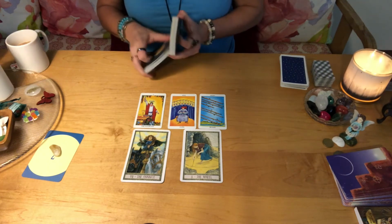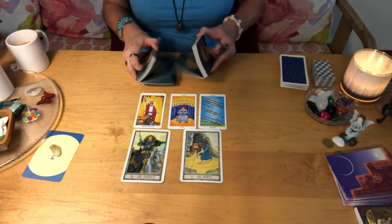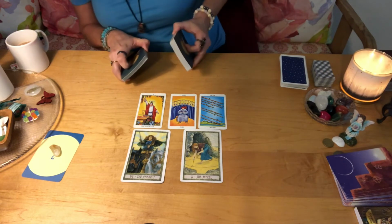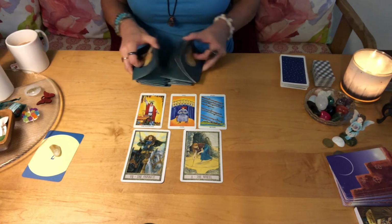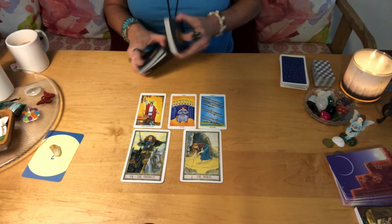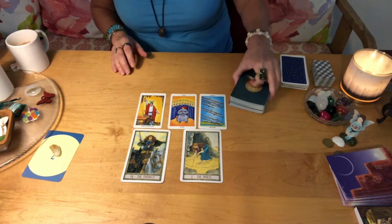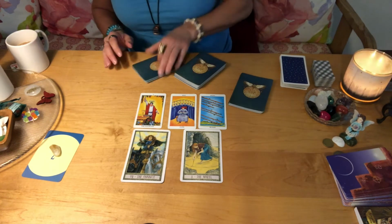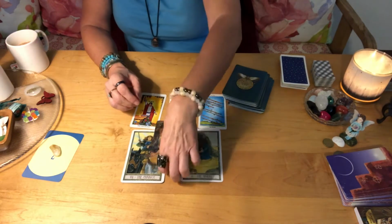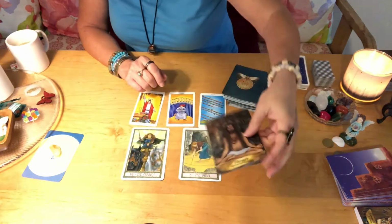Okay, what final words of wisdom do you have for pile 2? This is from the Angels and Ancestors Oracle. What words of wisdom for pile 2? Hermit, retreat and recharge. That is interesting.